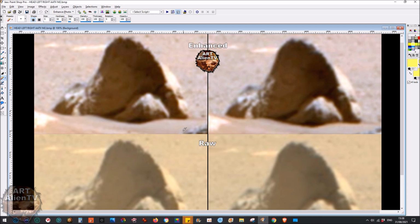Because it's looking increasingly like they were. Because these similarities are, this is human. Perfectly human, I would say. This one of the best examples of a human statue so far on Mars in many, many years.